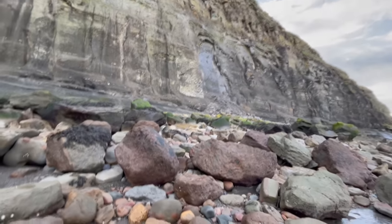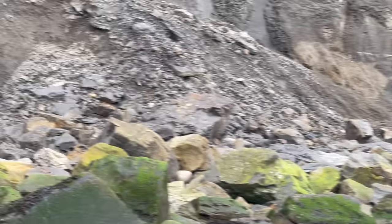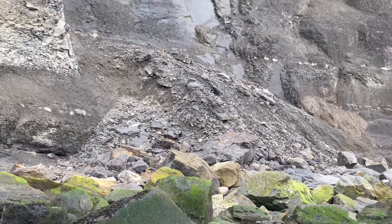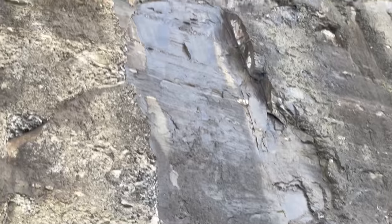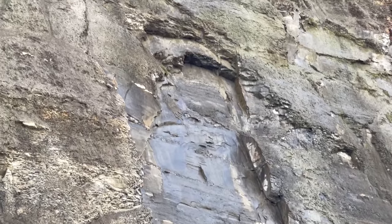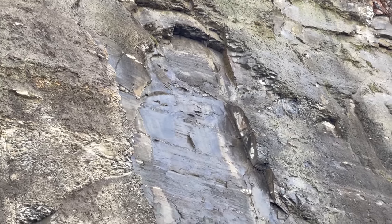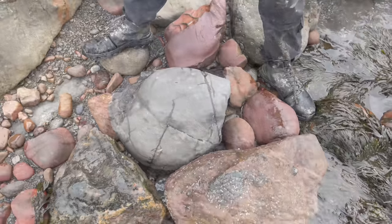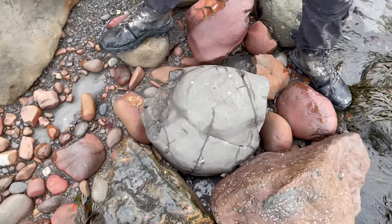Here you can see where there's been a pretty large cliff fall. Just goes to show how often the cliff is falling. This fall looks relatively fresh, probably only happened a few weeks or months prior to us coming down. And another cliff fall is always around the corner.